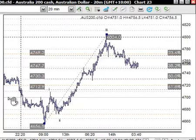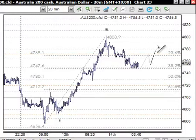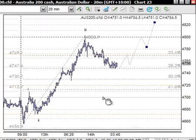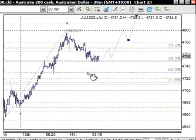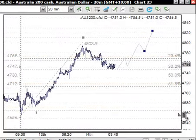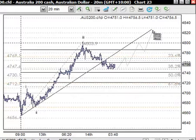So from here we can pretty much expect a move up, the 1, 2, 3, 4 and 5, making a new high in here. Once we've got that, we have a 5-wave structure to the upside. And then from that point, we'd be looking for a 61.8 retracement level. So we can take from that point, we can bring that up to there.